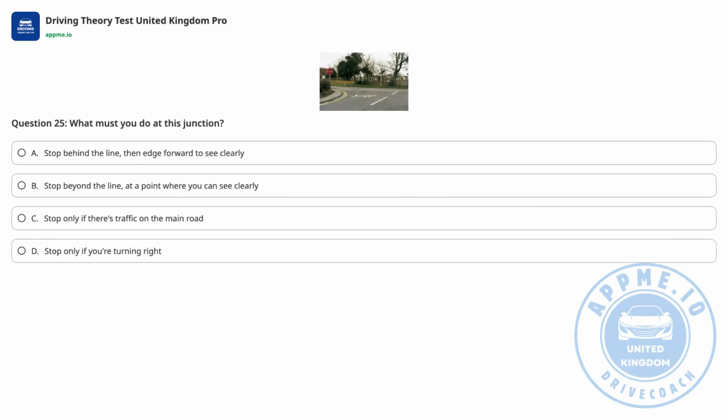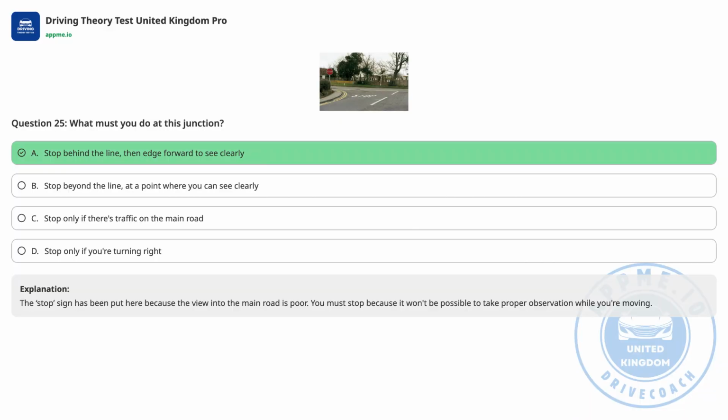Question 25. What must you do at this junction? A. Stop behind the line, then edge forward to see clearly. B. Stop beyond the line, at a point where you can see clearly. C. Stop only if there's traffic on the main road. D. Stop only if you're turning right. The correct answer is A.